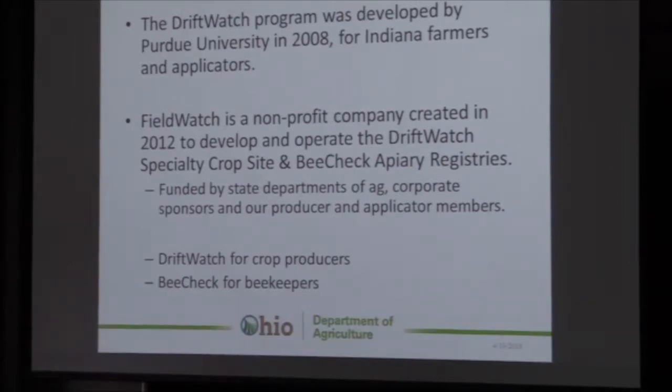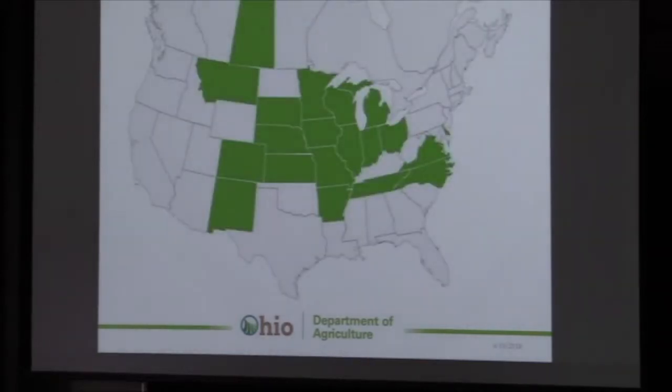The BeeCheck system is pretty similar to Driftwatch. It's a little bit simpler for beekeepers. They basically just click on the map, and it gives you a point of where the hives are rather than having to draw field areas and go through menu selections. Since the company was formed in 2012, they've spread out quite a lot across the country. We've got about 19 states, including Ohio, currently using the program, plus a province in Canada.